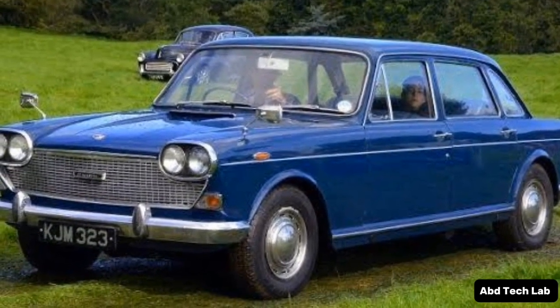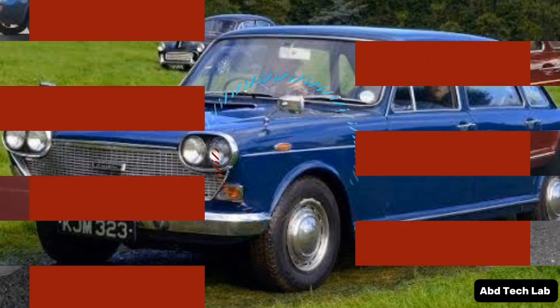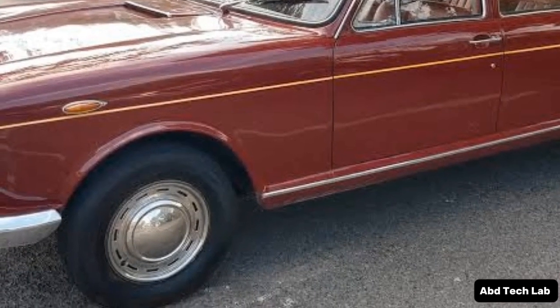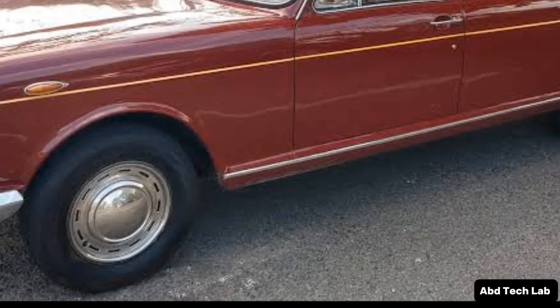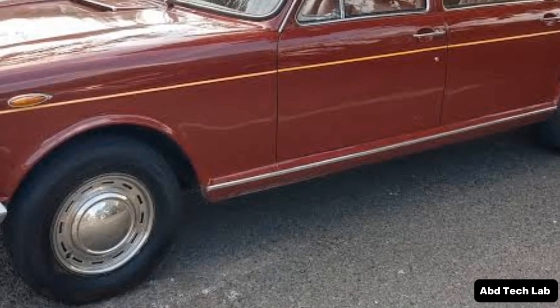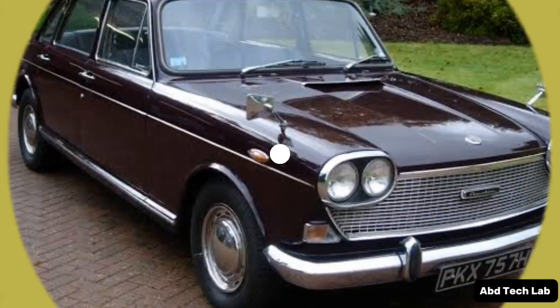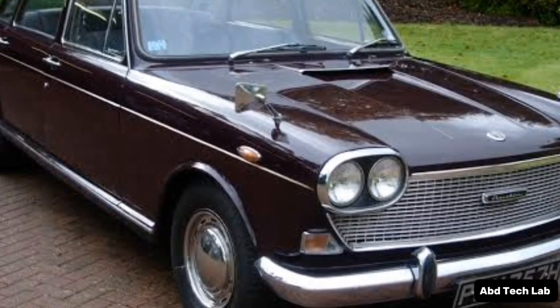Here's the kicker. Instead of branding it as a new luxury nameplate or giving it a standout identity, Austin just slapped their regular badge on it. The 3 Litre name was vague, uninspiring, and didn't scream prestige. Compare that to names like Jaguar, Rover P5 or Mercedes-Benz 250. The Austin 3 Litre sounded like a drink size at the petrol station.